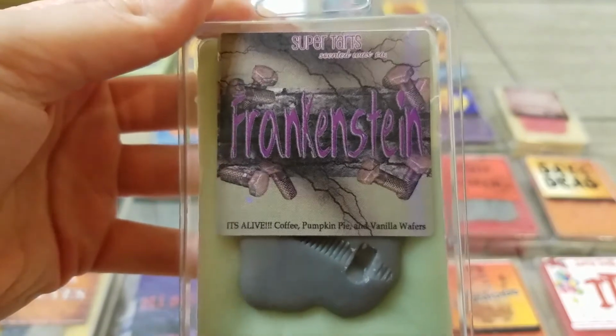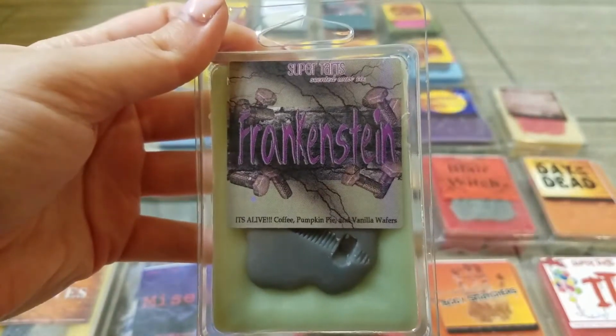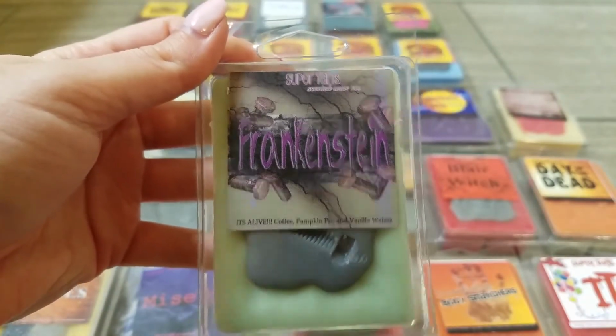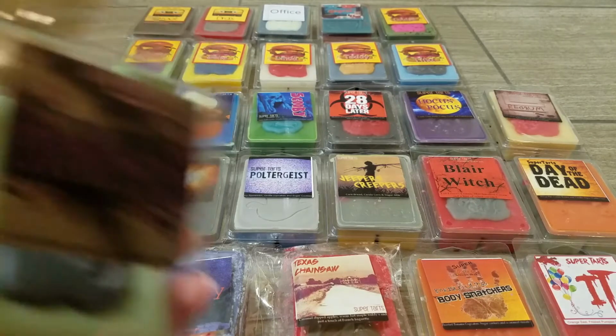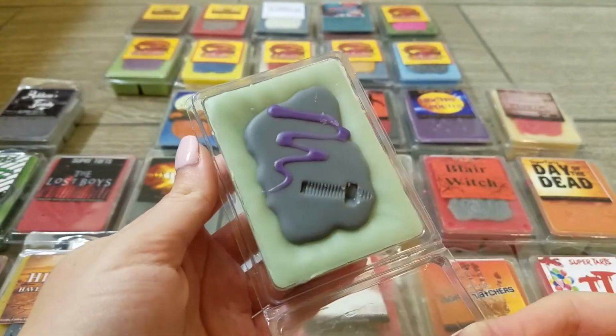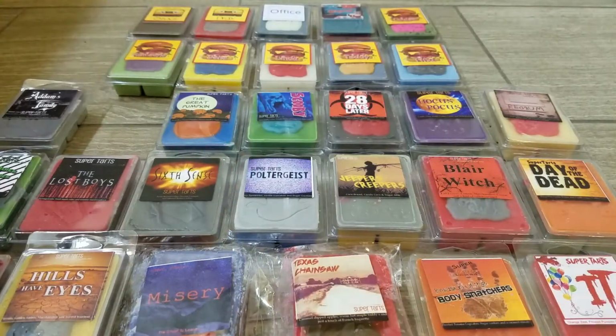This one is Frankenstein. It says it's alive, coffee, pumpkin pie, and vanilla wafers. And basically I just grabbed every fall scent because I love this fall bakery. I just love it. So there's that one.